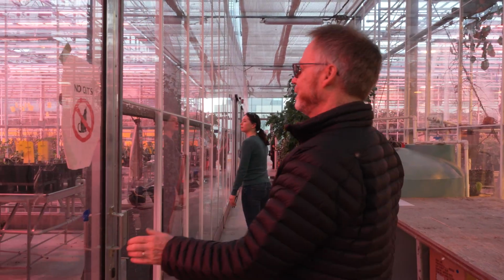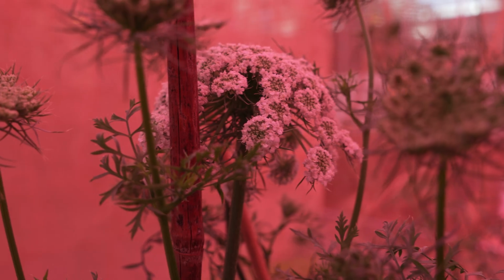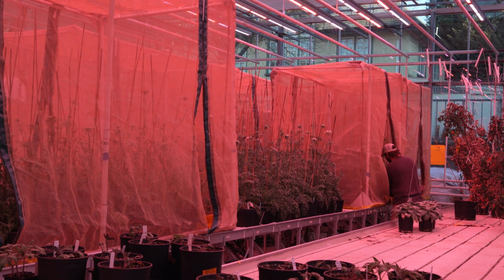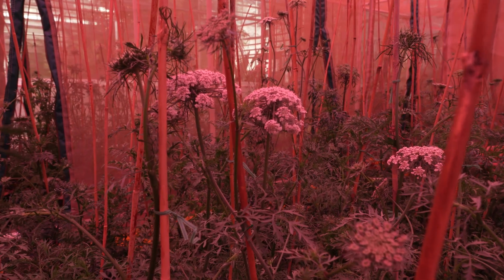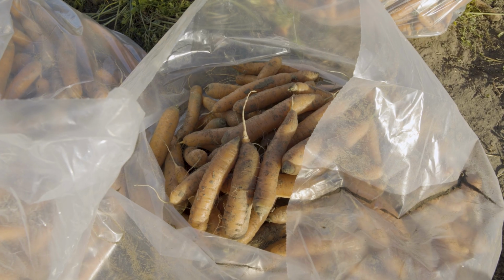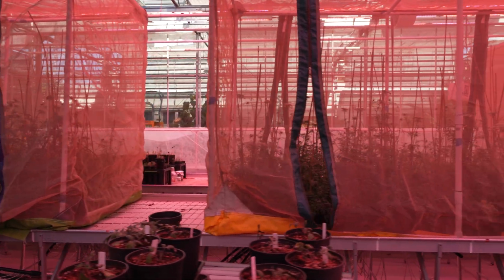So these are the carrot cages. And this is where we have all the carrots we want to cross. So different cages have different populations. The selection is done on the farms, then they send us the carrot roots that they think are best, and then we combine them together to put them in these cages and cross them.